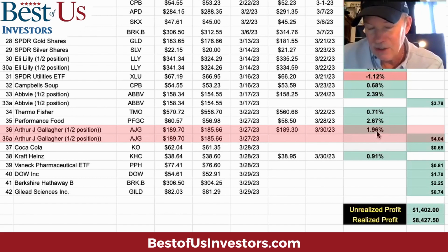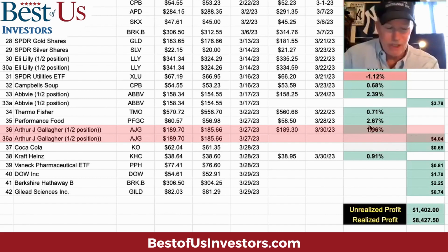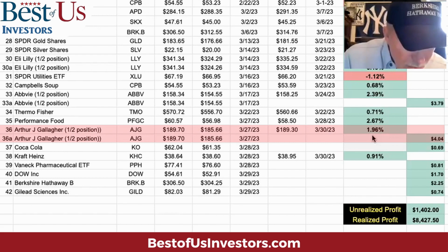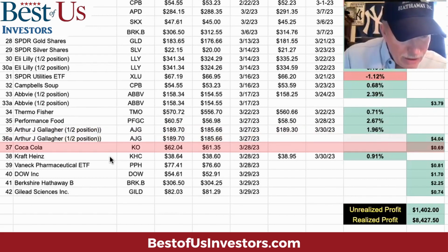But I like to take a little off the table because I can go out to eat on Friday night, maybe have a beer with what we're gaining over here, and I still have a position in. And we're already up in our position, so we set a stop limit above cost basis, and we're going to be guaranteed profits in a trade like this. So it's a win-win.